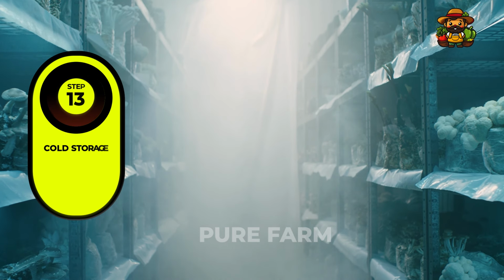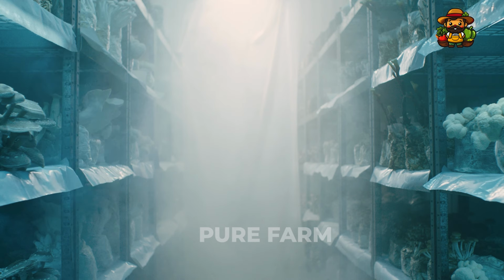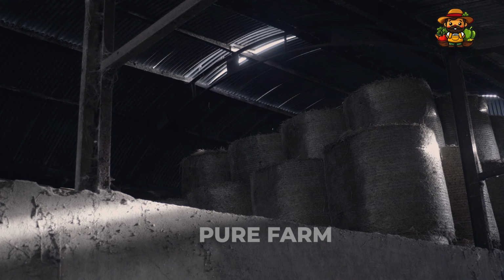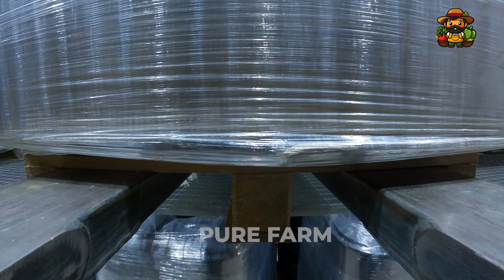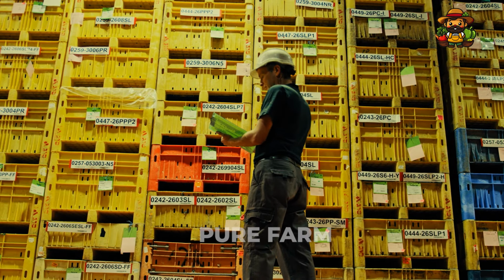Cold storage. After packaging, the shrimp are stored in massive cold storage facilities within the factory. These freezers are maintained at precise temperatures, ensuring that the shrimp remain in peak condition. Cold storage provides flexibility, allowing factories to manage inventory efficiently and meet fluctuating demand without compromising quality.